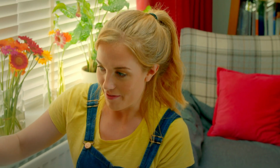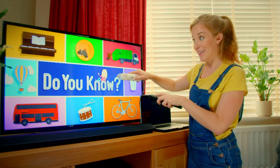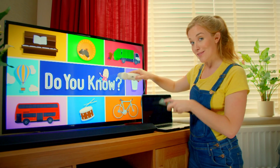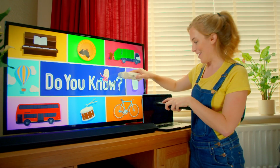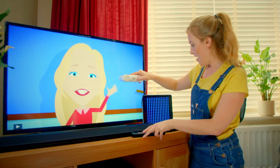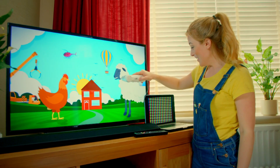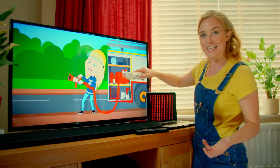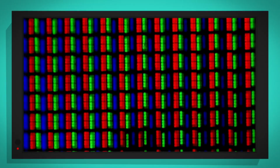Now I want to try something. I'm going to press play so the pictures start moving again. And if the pictures are moving, the colours will change, so the light in the pixels should change too. Let's give it a go. There they went. Now we've got green lights, blue lights. Green and blue, multicoloured. The lights in the pixels are changing as the pictures move so that we can see millions of different shades of colour.